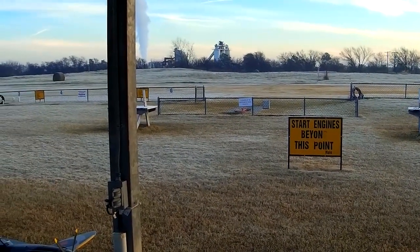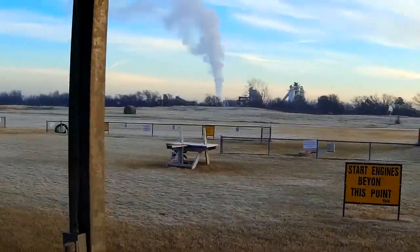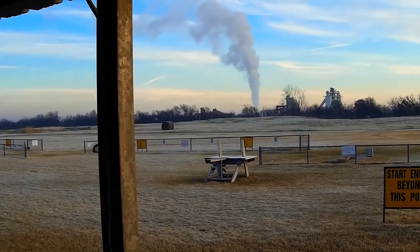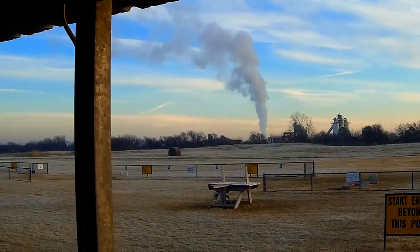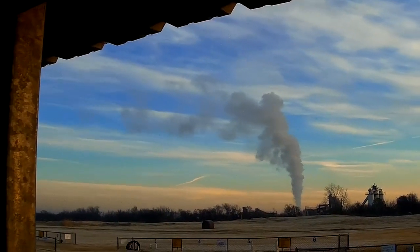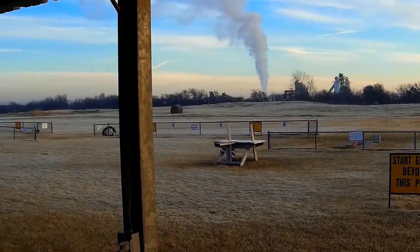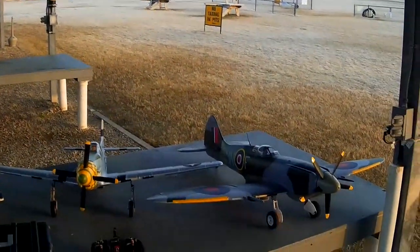Calm day, thank goodness. You can see the steam coming up off the concrete plant over there, coming straight up. It goes up probably 100 feet before you get any breeze pushing it away. So it looks like the first 50-75 feet off the deck is going to be very calm air.